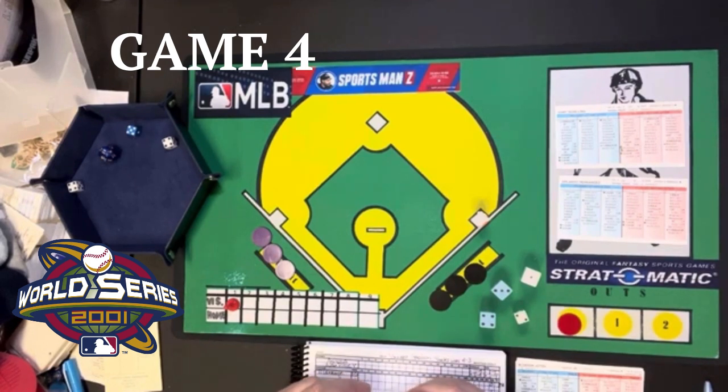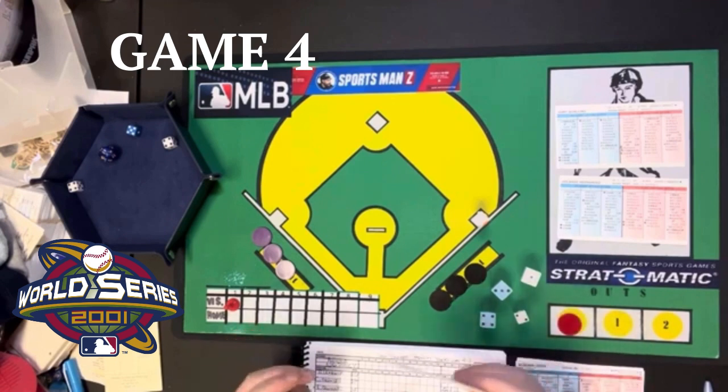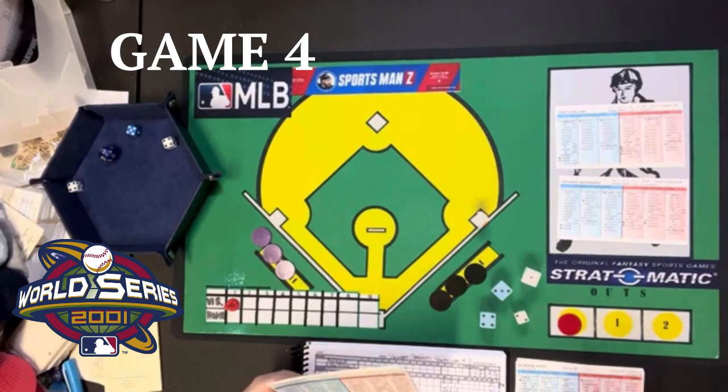We will do the lineups as the teams come up. Right now, we are in Yankee Stadium still for game four. Arizona is going to bat first, and they will be batting against Orlando Hernandez of the Yankees. This is his first appearance in this World Series. So we will see how that goes.